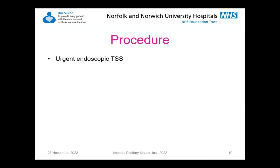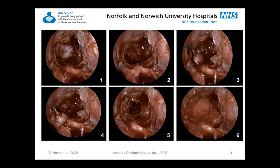So she underwent urgent endoscopic transsphenoidal surgery. In the next slides, for my neurosurgical colleagues on the faculty, you have already seen the videos of the surgery, but I can quickly go through. The first slide shows that the dura is intact. In the second slide, we can see the dura has been incised and the flap is open. In subsequent slides, 3 and 4, we can see the tumor being resected. In image 5, we can see the tumor cavity with the remaining gland tissue. And finally, the fat packing just after the closure.